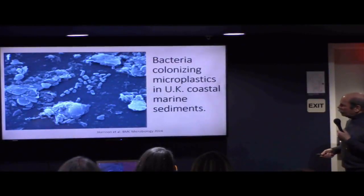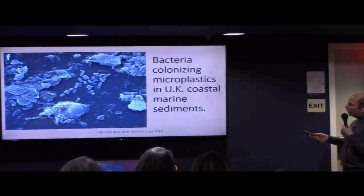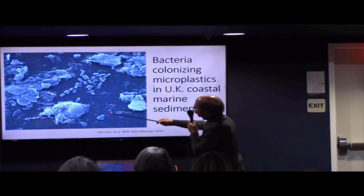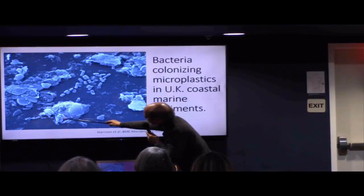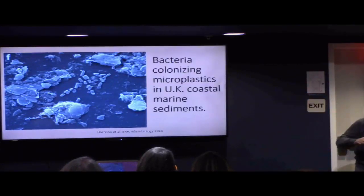This is a picture, a scanning electron microscope image of microplastics, and in this case they're nanoplastics that, you can't really see all of them. Some of them are colonized by bacteria, and that's unfortunately out of focus, but these are bacteria, and there are some here you can see. So it's not just flute music, it's actually happening.